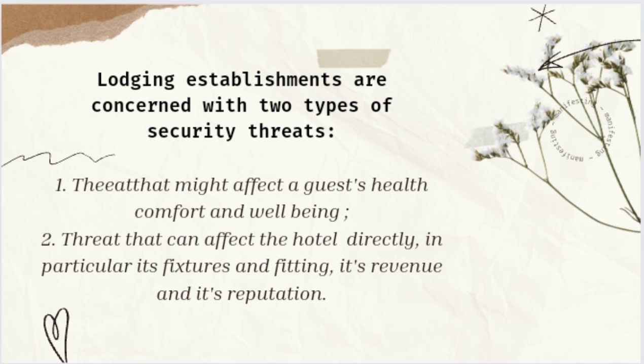Lodging establishments are concerned with two types of security threats. First, threats that might affect a guest's health, comfort, and well-being. Second, threats that can affect the hotel directly, in particular its features and fittings, its revenue, and its reputation. Thus, the hotel must select a reputable and reliable system and/or agency that will provide protection against all threats.